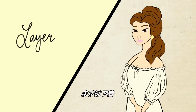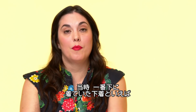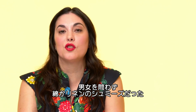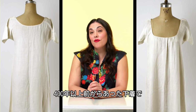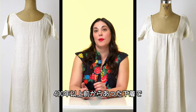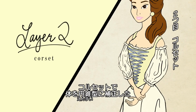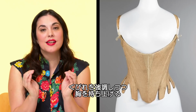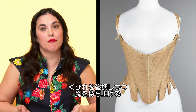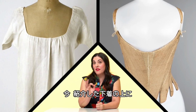First up, the underwear. During the 18th century, the very first layer of undergarment that both men and women wore was known as a chemise, which was either made of cotton or linen. For more than 400 years, women's undergarments consisted of the chemise, over which was worn the corset. That's the next layer. In the 18th century, corsets created a conical shape, emphasizing a very narrow waist and raising and lifting the bosom.